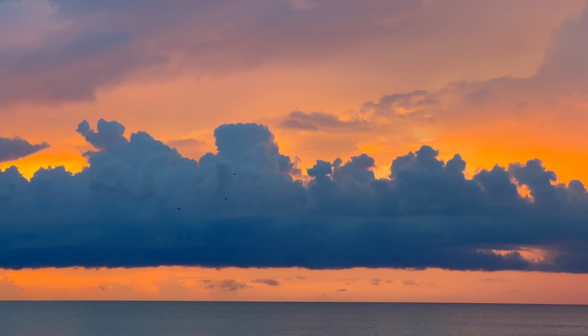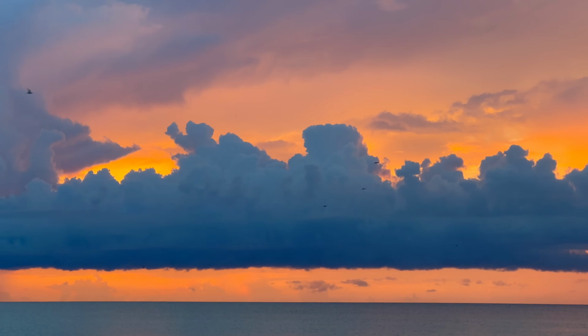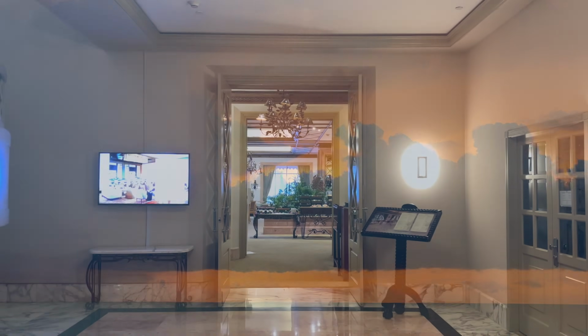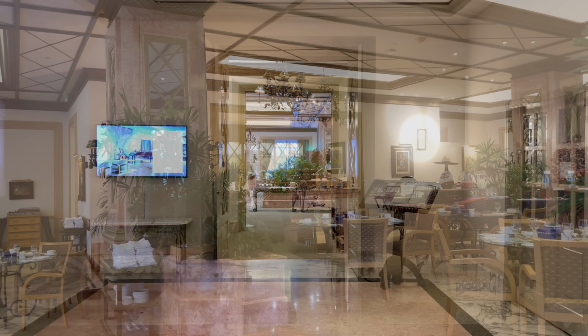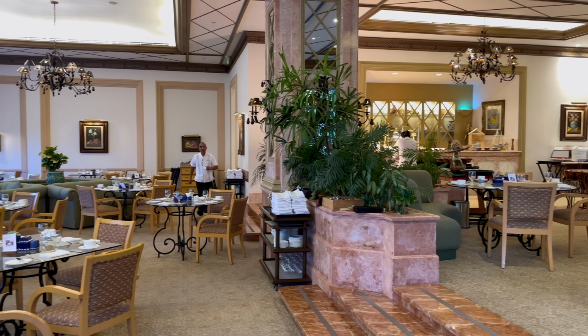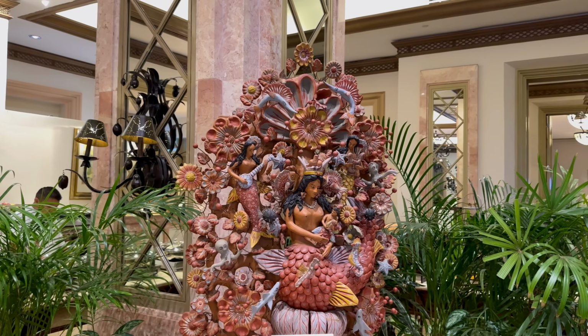For breakfast, we headed back to the same restaurant for a $50 buffet. I can't imagine a $50 price tag being justified for breakfast just about anywhere in Cancun. But after how good my dinner was, I was at least hopeful. I was wrong to be.